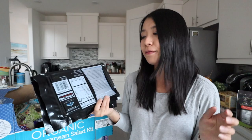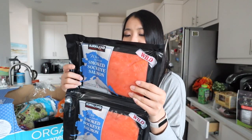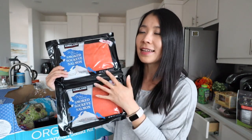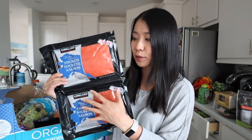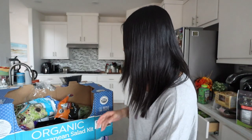Next item, Brandon found a new recipe for a salad, and that involves smoked salmon. This is the Kirkland Signature Wild Alaska Smoked Sockeye Salmon. So Brandon said this is actually like a fancy cut of salmon, and I'm really, really excited. This is a great item to add to your salad as protein, and it's just protein-rich food. It's like nutrient-rich food, so really excited about this.